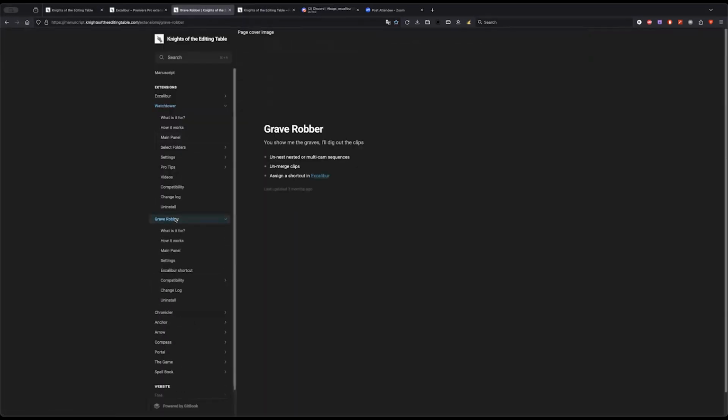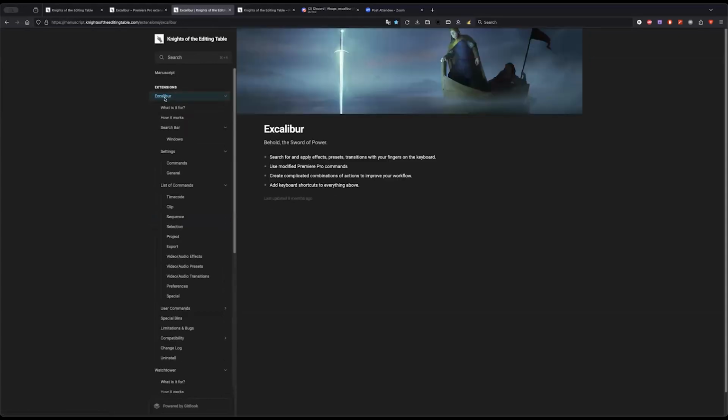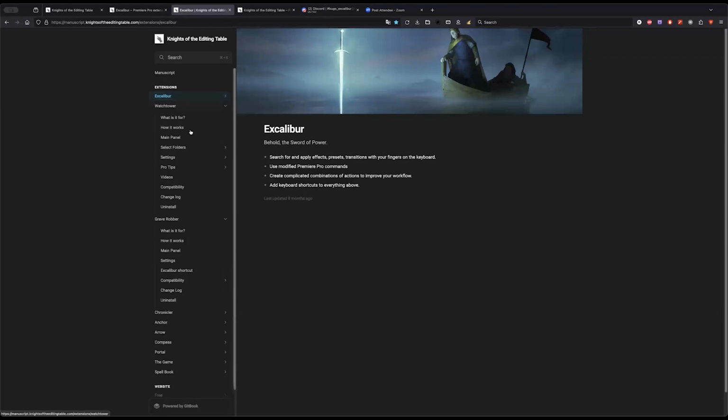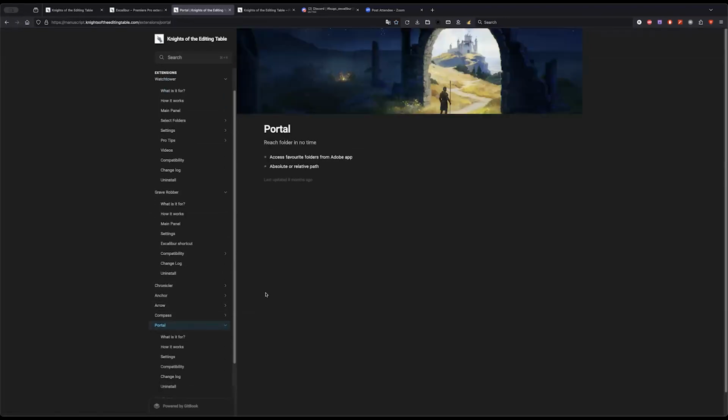And like I said before, with Excalibur, you can control other Excalibur apps. You can control Grave Robber, Anchor, Arrow. Compass, not quite yet, but it's still worth exploring. And Portal is a great app for allowing you, in almost all the Adobe apps, to go to your favorite folders without having to fish through your Explorer or your Finder and what have you. So definitely take a look at this manuscript. If anyone has any questions, feel free to let me know.